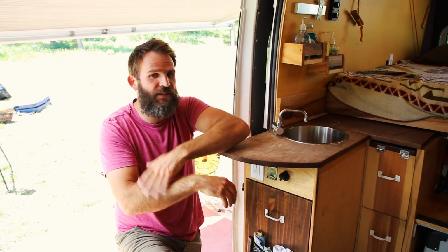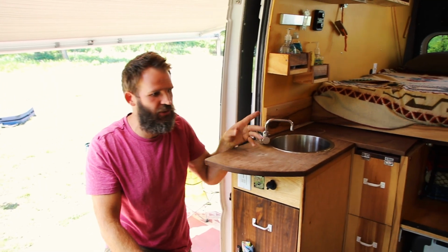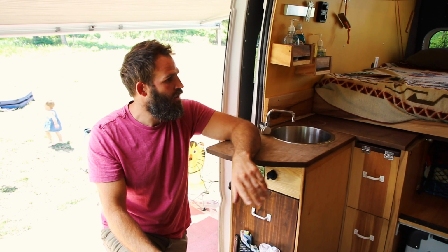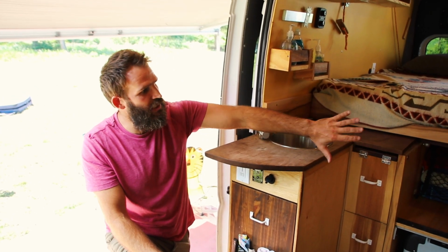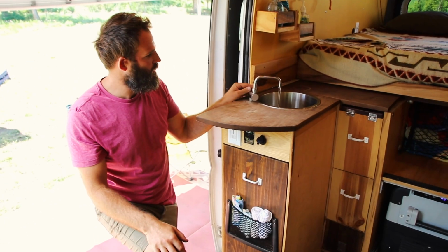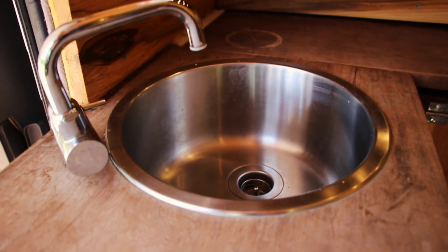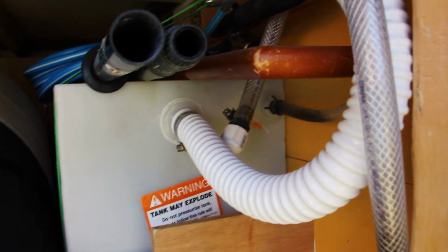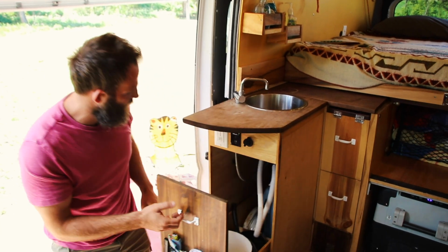So our kitchen design, we built it a little bit differently than the traditional setup, where we wanted more room for our family to be able to play on those cold days. So we tucked our kitchen underneath our bed. And I'll talk a little bit more about that here. Our water and our sink comes out of here, and our freshwater tank is in the garage. And it's a 20-gallon tank. And then our gray water is on this big slide out.